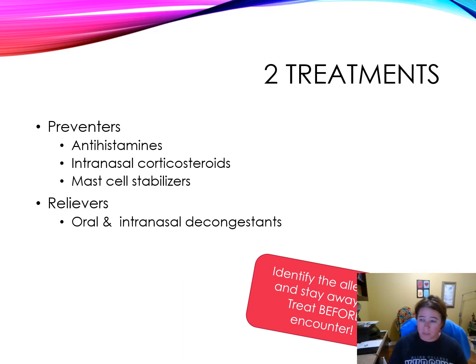20 years ago, in order to get some of these medications, it was a trip to the doctor and a trip to the pharmacist, and then a call to the insurance company to get them to approve them. But now a lot of the preventers and the relievers are purchasable over the counter, and we have very few things that we actually have to prescribe for the patients now.